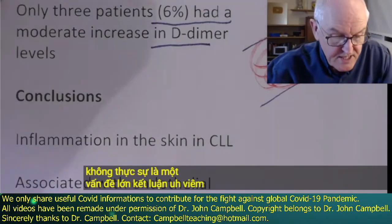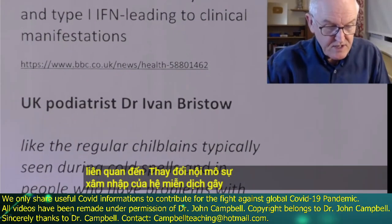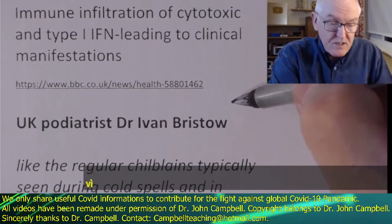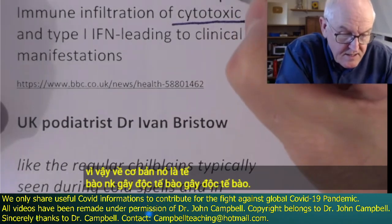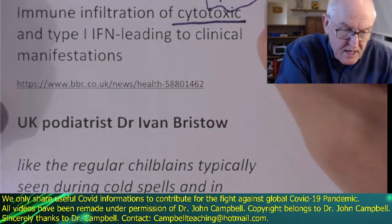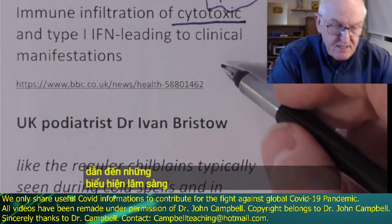Conclusions: inflammation in the skin associated with endothelial alterations, immune infiltration of cytotoxic cells and type 1 interferons leading to clinical manifestations. So there it is. It's basically cytotoxic NK cells. Did I say T cells then? I didn't mean to. They're not T cells. They're natural killer large lymphocytes. And the interferon leading to these clinical manifestations.